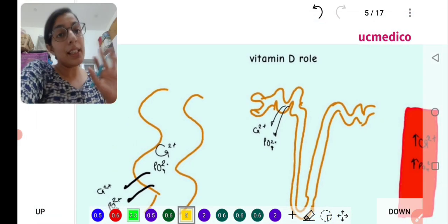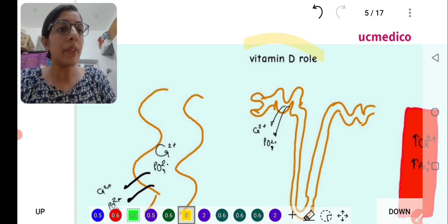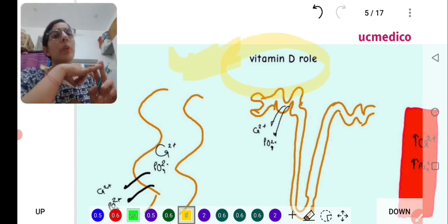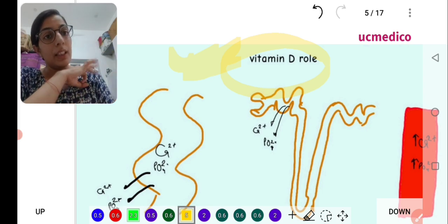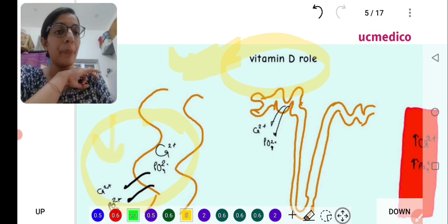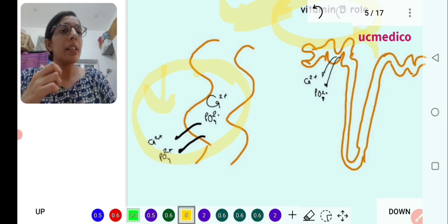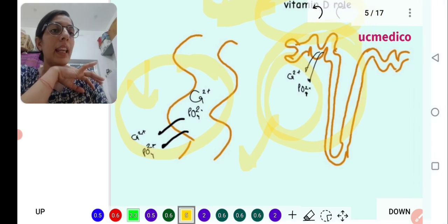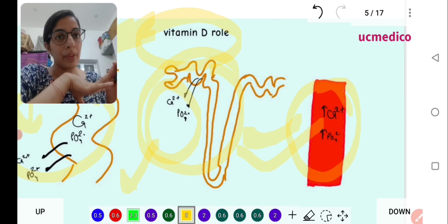Here it is an important thing because I am taking it from PYQs. That's also the role of vitamin D. Vitamin D has a dual role. First, it increases calcium and phosphate absorption in the intestine. I'm telling you about the dual role, just wait a minute. From the renal system and from the intestine, there is increased absorption of calcium and phosphate, and in blood vessels it increases calcium and phosphate.